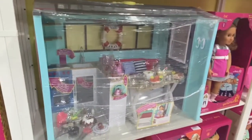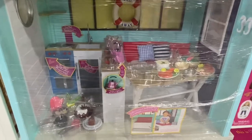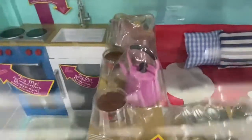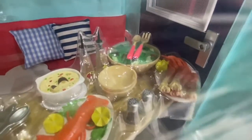And this is the beach house. Very nice beach house. Inside, sneak peek, is the kitchen of the beach house. Some treats. There's an egg. There's a cake. There's a pan. There's a spatula. They can have their tea party. Oh, there's a lobster. There's a salad. And there are crab legs.